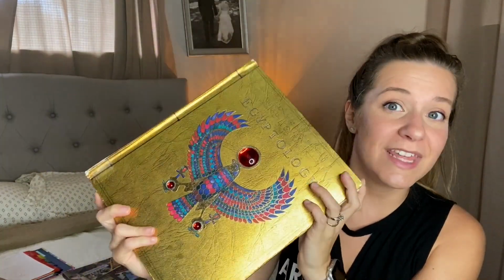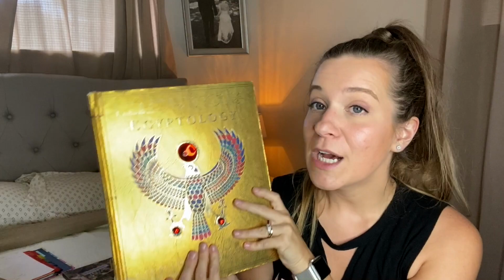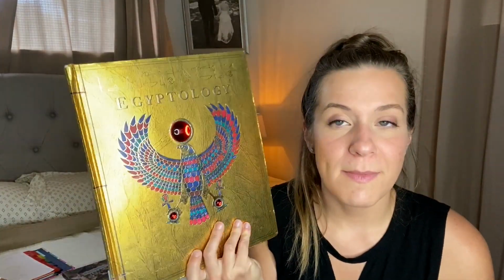You guys, this was at my library. Go to your library, explore your libraries, go on the online Rolodex or whatever it's called and see what they have, because this book is not only beautiful, but it's really cool. This is what I've been reading to them at lunchtime every day when, like I said, their mouths are full and their ears are available.